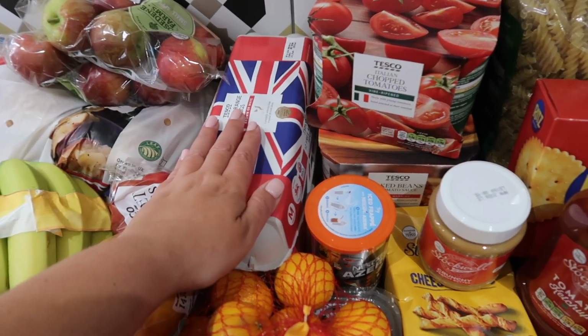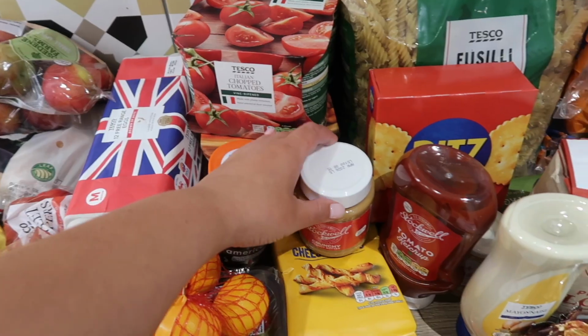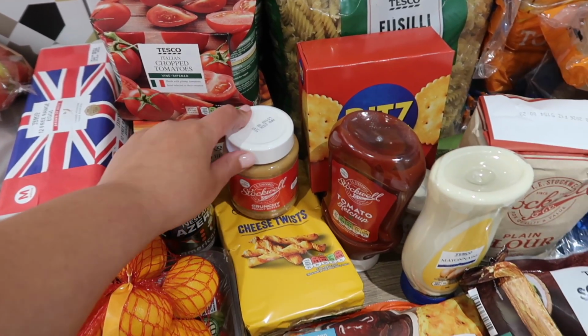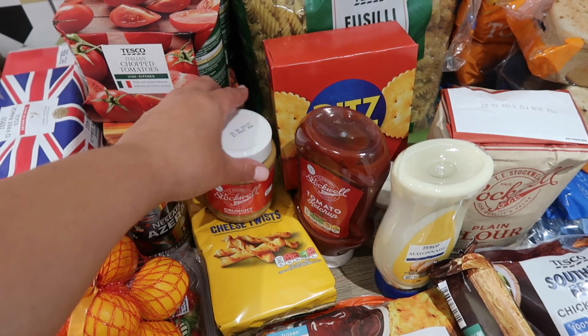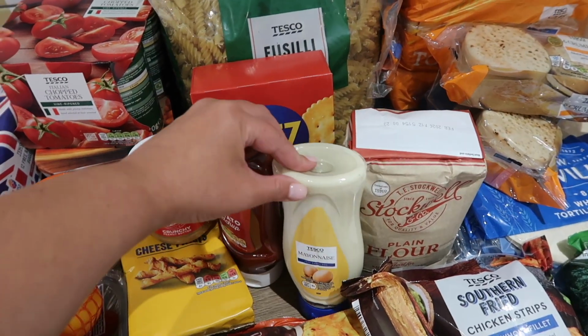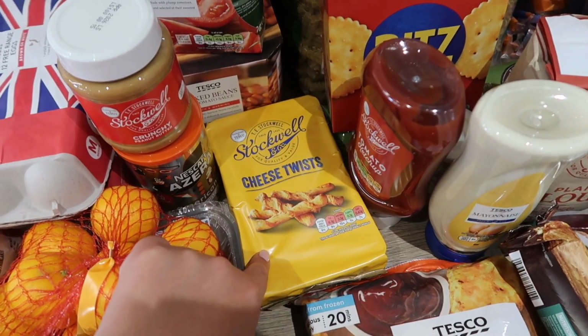So I need a lot of eggs. Then I grabbed some coffee, some peanut butter, again just the basic range. If you have been following me, you know I buy basic range of pretty much everything, and then I work my way up from there. So basic range of ketchup, basic range of mayonnaise, and these are new, basic range cheese twists.